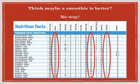Well, if you're fantasizing about having a smoothie, here are the cold hard facts about that. Let's look at a small strawberry banana smoothie, 61 carbs, minus the 1 of dietary fiber, 60 grams of net carbs. That's a horrendous amount. Mango pineapple, for example, a small one, 250 calories, but it's got 62 grams of net carbs.